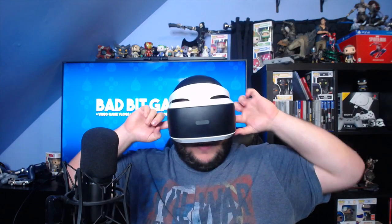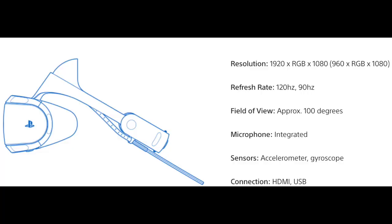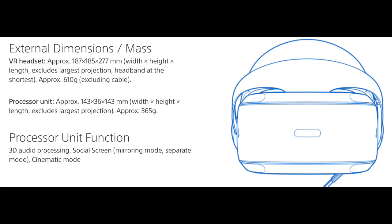Now, if you're a glasses wearer, the PlayStation VR is actually pretty glass friendly because of these rubber panels. You can wear your glasses pretty well without the light seeping through. So that's one thing to consider as well. So when it comes to the build quality, it's super comfortable. Now, let's get to the specs. Now, when it comes to the specs, I have some things on screen straight from Sony themselves, and this is what you can expect with the latest model of PlayStation VR.